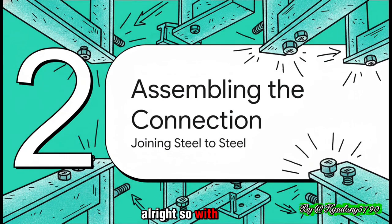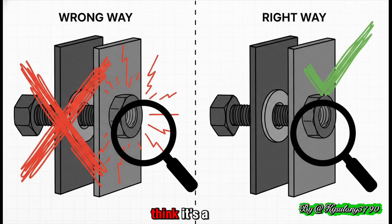All right, so with that bulletproof plan approved, the actual work can begin. And the first step is the most common job: connecting those massive steel beams to other steel beams. Now, you might think it's a bolt. How complicated can it be? But in this world, every single little piece has a right way and a very, very wrong way to be installed. The direction of the washers, the direction of the nut. It's all absolutely critical to get the strength they've calculated.